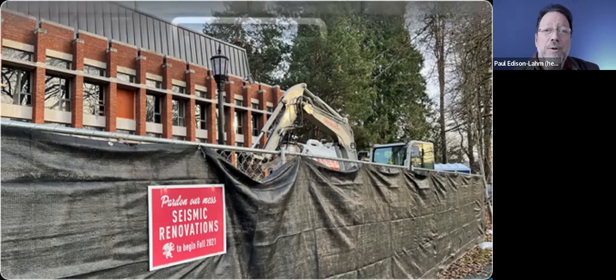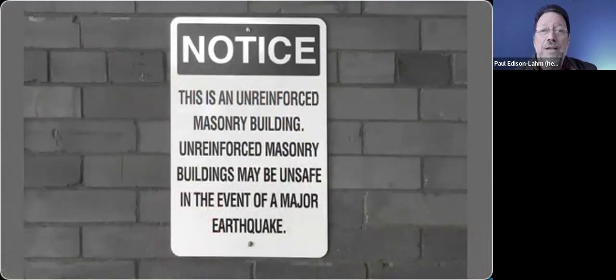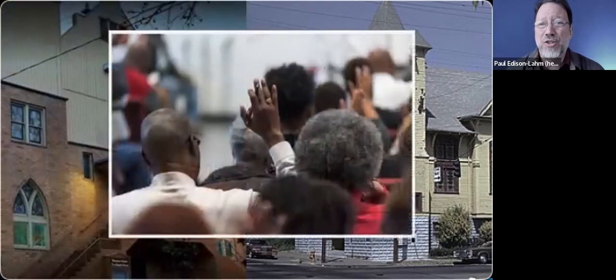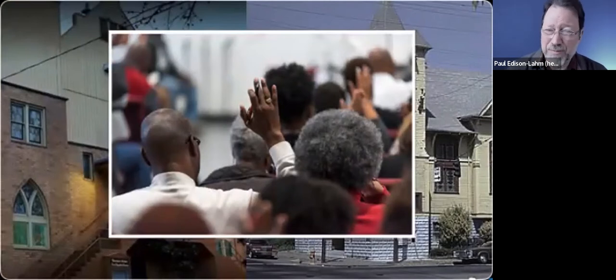And so this resulted in some pretty interesting politics a few years ago, when the city council passed an ordinance that required that all unreinforced masonry buildings have this placard on it, saying that this is an unreinforced masonry building, may be unsafe in the event of a major earthquake. Not good for your property values, and not clear what people should do when they read this. This was a particular problem for folks up in the Woodstock neighborhood, some of the small businesses up there, and particularly a problem for the historic Black churches in Portland. If you know your American history, you know that the Black church has been a cultural and political center of the Black community since Reconstruction or before.